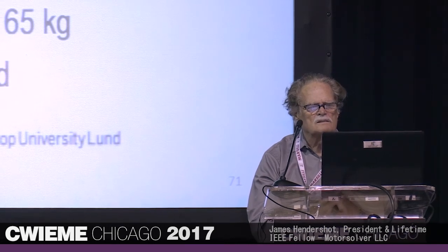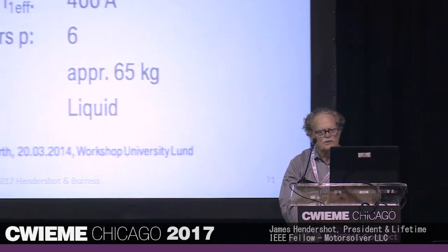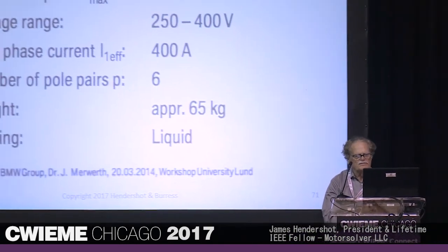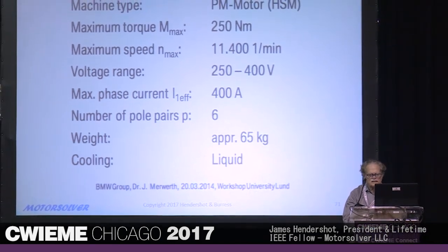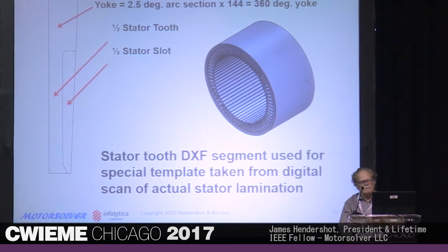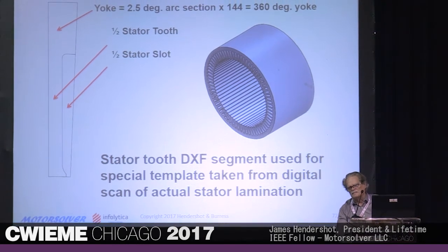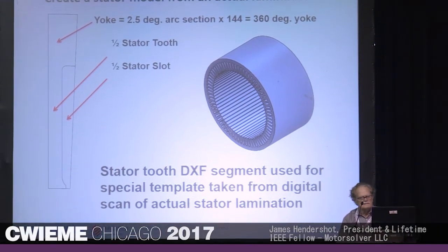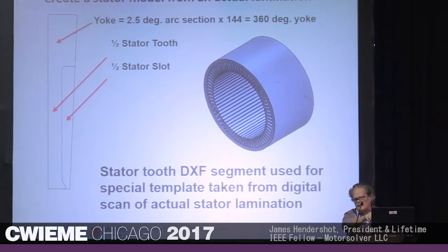So there again, let's start with the specifications of the motor. It's a PM, 250 Newton meters, 11,400 RPM, voltage range 250 to 400, max phase current 400 amps, 6 pole pairs, 12 poles, liquid cooled. Okay? So here's the model of the stator we created from the scanned, digitized DXF file. You could see that little section there, and it created the stator you see on the right. That's a 3D picture of the actual stator we used in the model, okay?